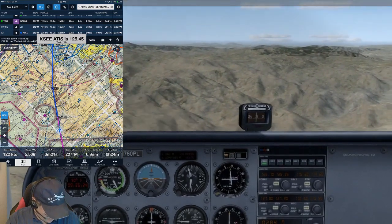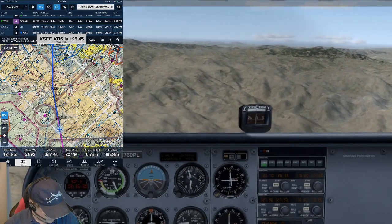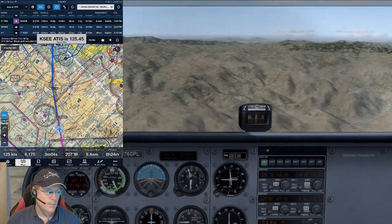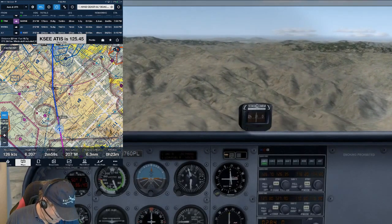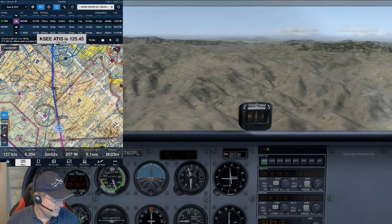So we are 24 miles from our destination. We're approaching Warner Springs. I'm going to change my heading just a little bit. Oh, that's great. What rank are you, Delta Grant?